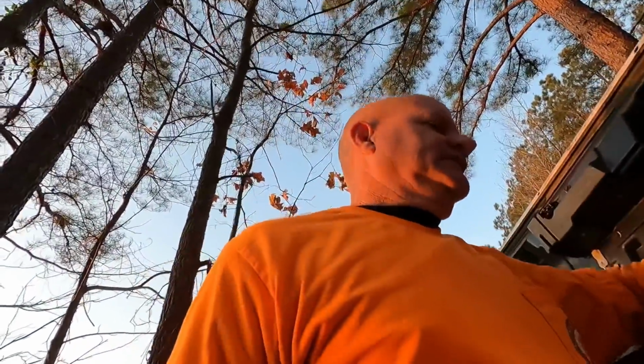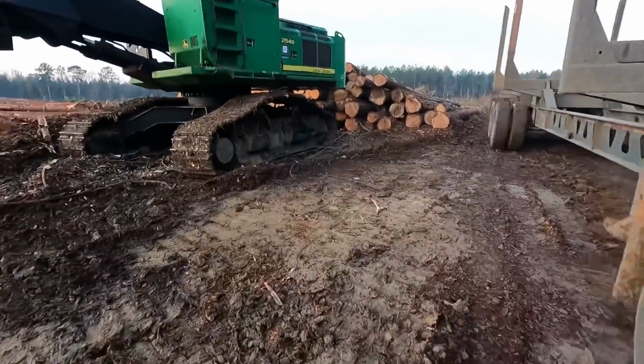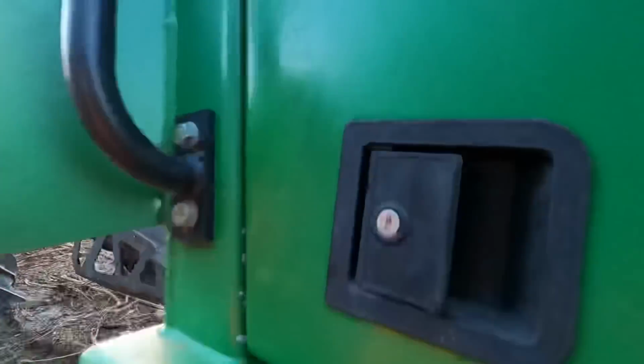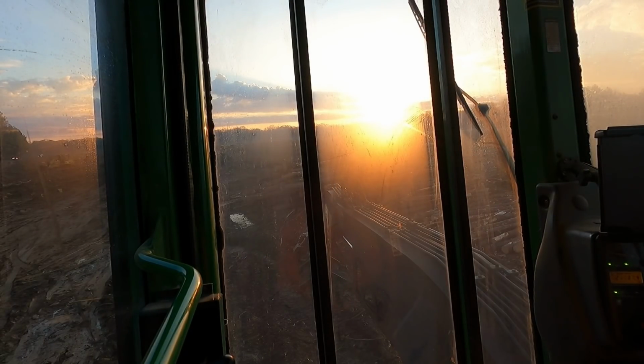So we're here. Hear the trucks running. I crawled up in my loader. Go up. Cranked up. Get the printer going here. My iPad open. And I'll start printing some tickets. And then start loading trucks. Let's see here. I think it's ready. Let's see if it's ready or not. Yes.